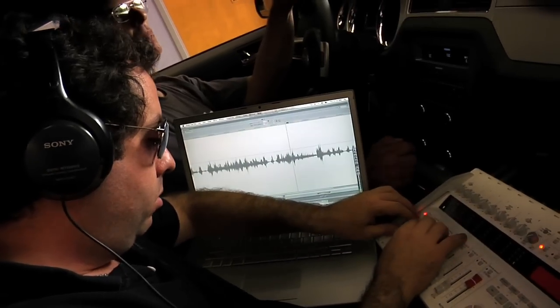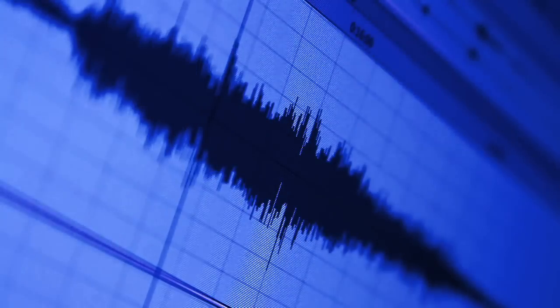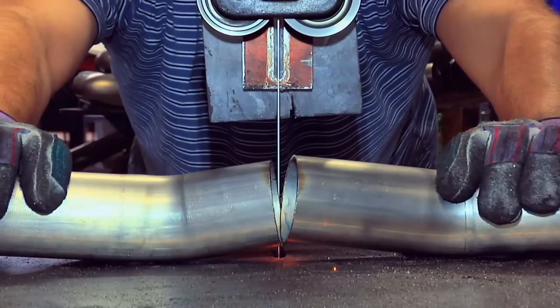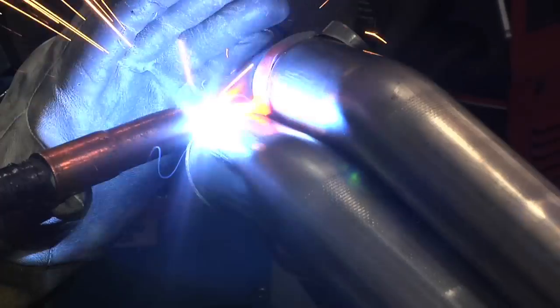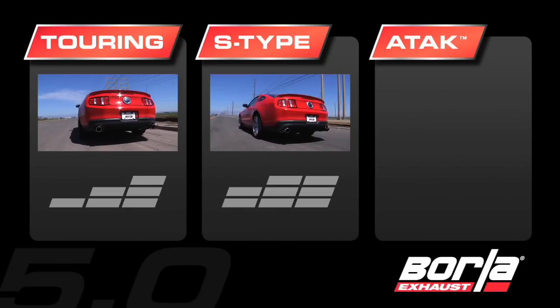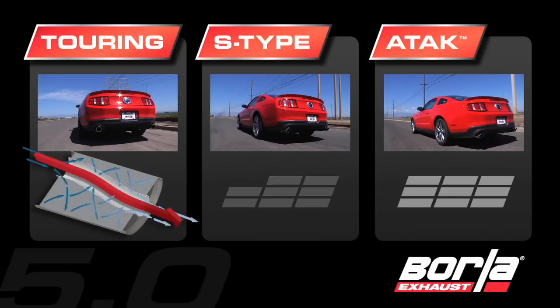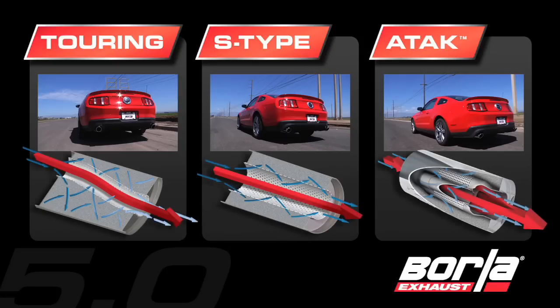We also know that every driver has a preference for sound. Some like a more subdued rumble, others want to crank to 11, and then there are the people in between. That's why we make a variety of exhaust systems for street applications. They all add about the same amount of power, but use different technologies to tune the sound.